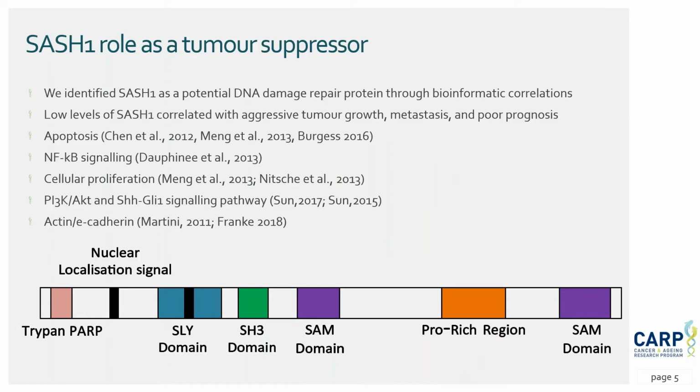So really the focus of my study is on a protein called SASH1, or SAM and SH3 domain containing protein 1. SASH1 has previously been described as a tumor suppressor. This means it really has reduced expression in cancer. This has been shown within breast, lung, thyroid, ovarian cancer, as well as colorectal cancer.